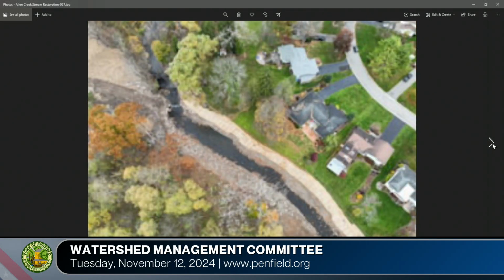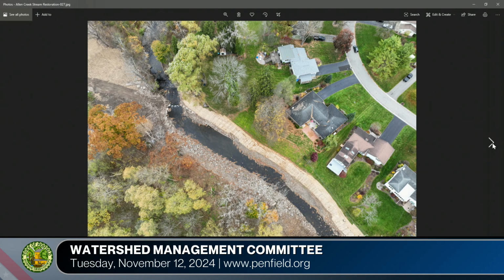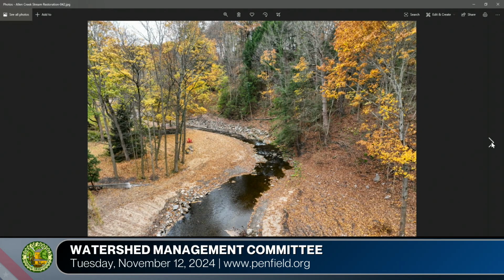So this is something that we as a committee walked back in September as our tour. At that time, they were still working on in-stream items, finalizing that, and then thinking about doing stream side restoration along the bank. Mike, if you want to stop on this photo, on the left side, you can see Mike highlighting the portion of the wall that was taken down, the mud sill at the bottom, and then you can see that wall. As this group remembers, that was a hard, fast concrete wall that went way out into the middle of the creek and was restricting flow.